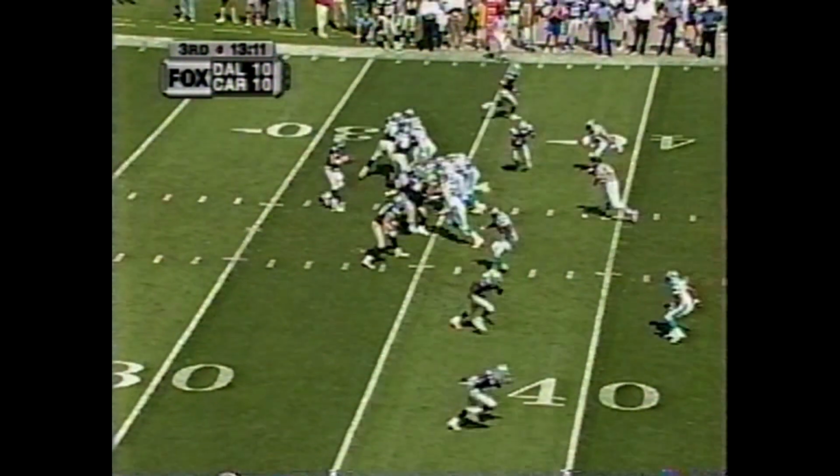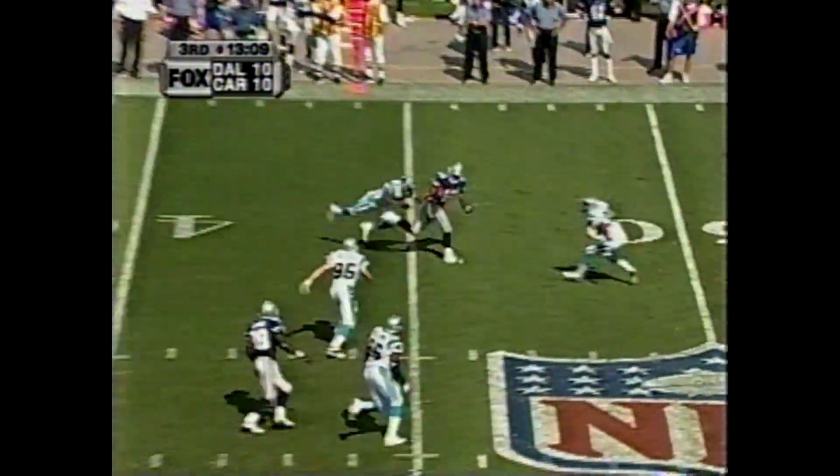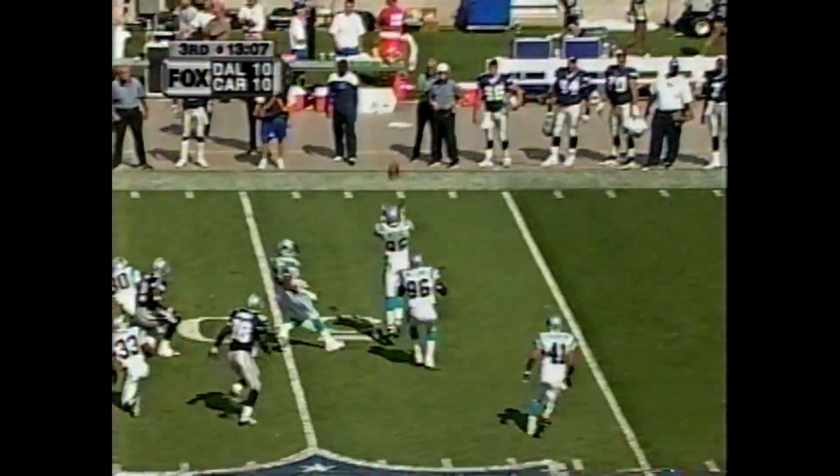Empty backfield, 2nd and 8. Aikman's pass, Warren bobbled it. Ball bounces up in the air, and it's intercepted by Dean Wells.